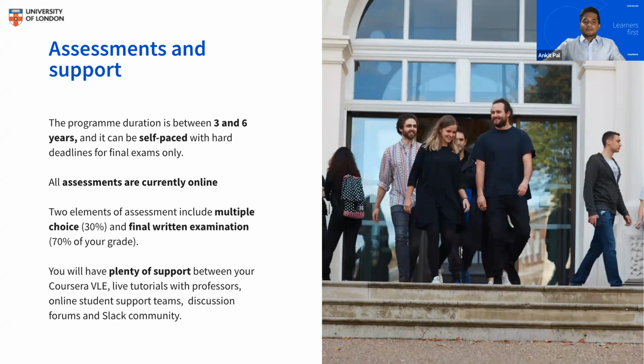Also, some modules have group work where you need to work asynchronously with your peers, so please plan for that as well. You will receive plenty of support within this program. The virtual learning environment on Coursera platform is where you'll find lessons, activities, assignments, and additional study resources. You will also have an opportunity to join online tutorials with the University of London professors, who will provide you with support and guidance throughout each study session. These tutorials are not mandatory to attend, but I'd highly encourage you to do so. Each tutor has their own group of students to make sure you feel fully supported in this program.